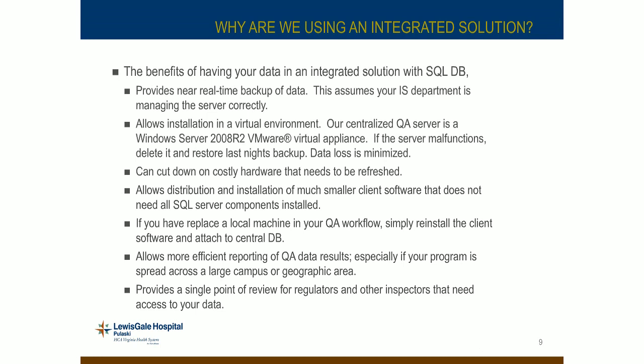This allows a more efficient reporting of QA data. You can pull data from this. You can make custom reports if you want. If you've got a large campus or a large geographic area, you can drill down into each facility, or you can look at all of them combined. And back to the point earlier about having to review, this one piece of software that you can put as much data in as you can hold provides a single point of review for regulators or other inspectors that need your data.